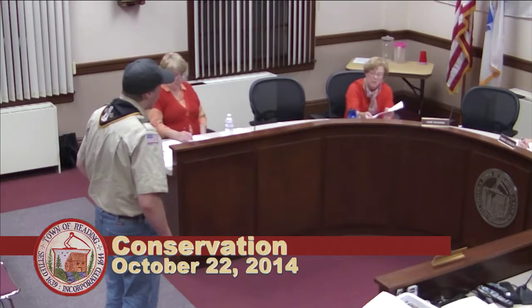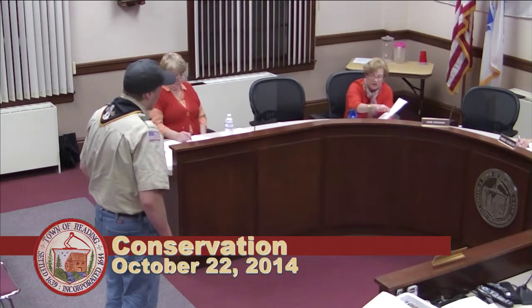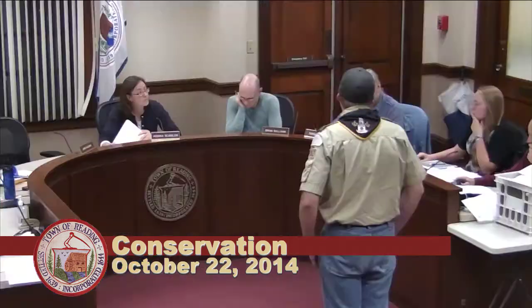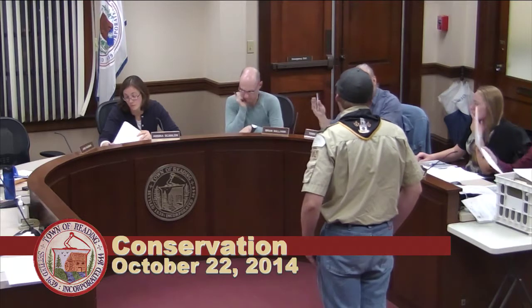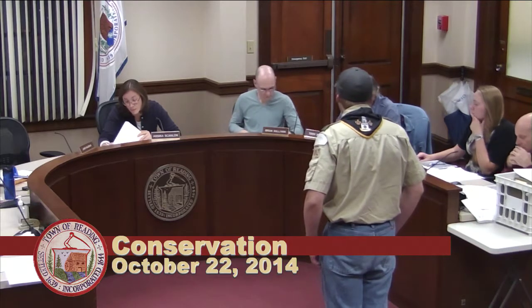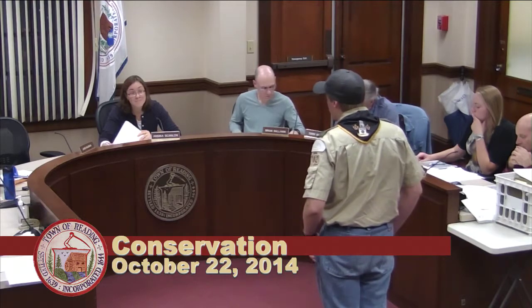Would it be possible to put posts on either side, or do you need it at that angle? I believe it needs to be at that angle. Maybe it could come inside the runners instead of outside. Then you could gain maybe about that much, and that might give you enough away from the roots. And there would still be good support on the corner. I'm just thinking of ease of construction. That's my only comment.